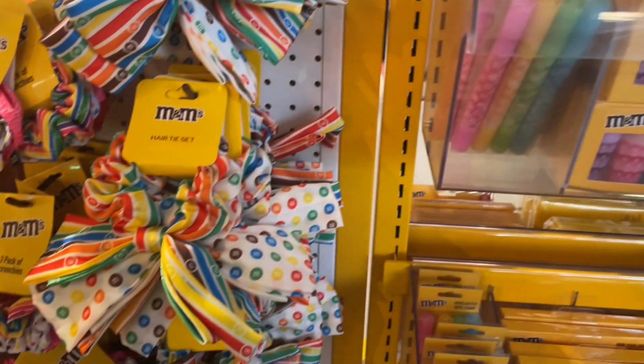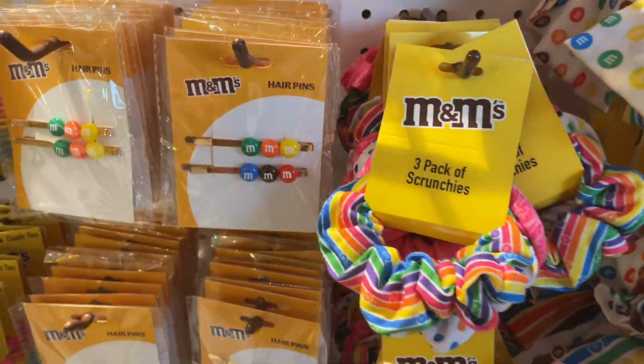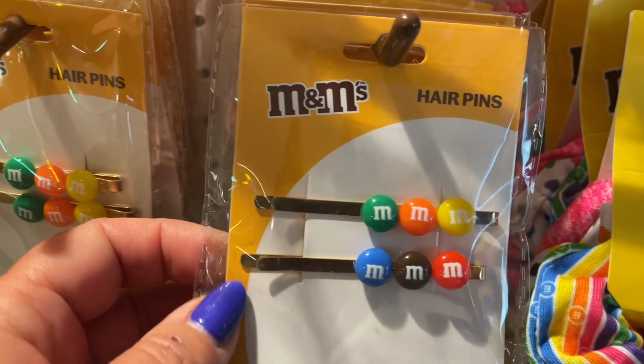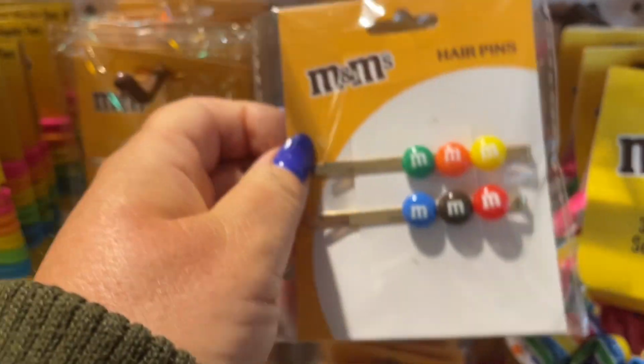And now we're coming to the hair accessories. These would be amazing for my twin granddaughters. And oh, look at the little slides. They're very cool. $6.99.